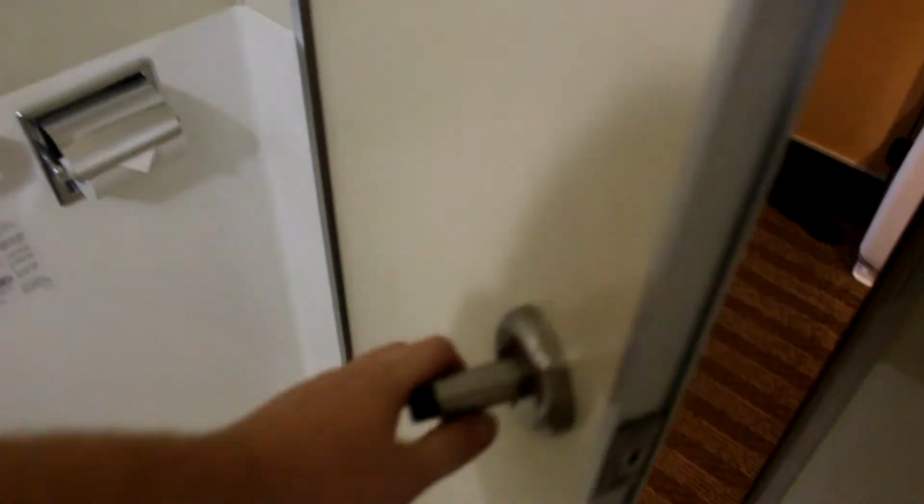So you open it right there. It's just a little door. See, it's kind of a little step down. You can kind of see it right there. Look at it. But it's dope. It's a cool, nice little bathroom. Alright, on to over here.